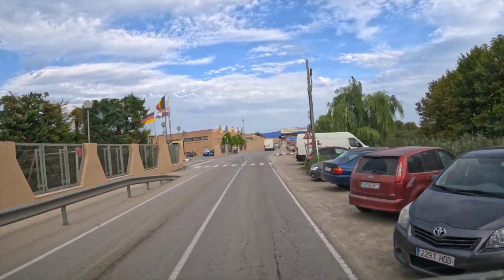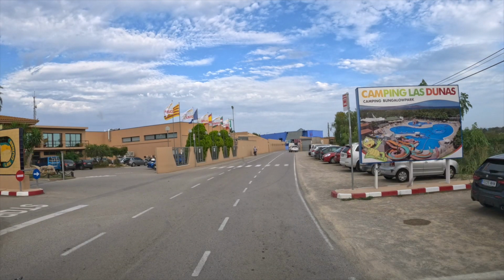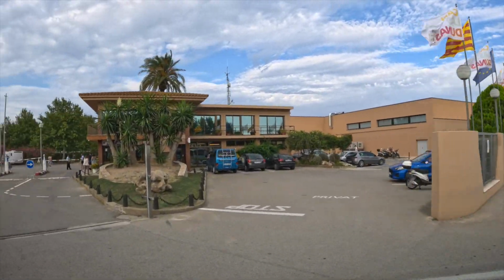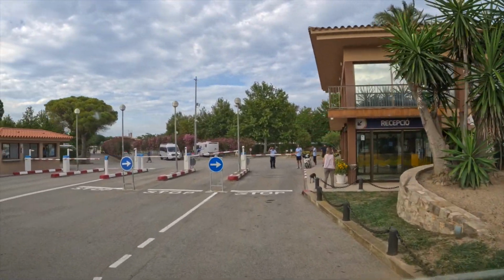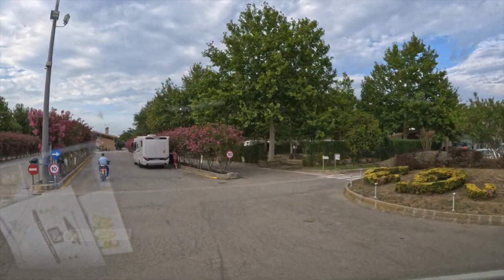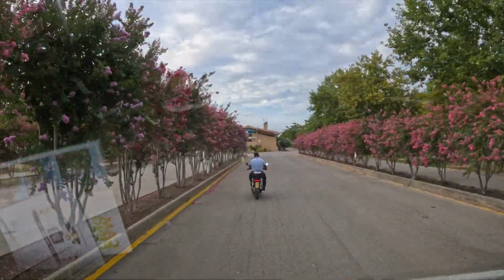Easy, easy. Welcome back. You join us as we arrive at Camping Las Dunas in Sant Pere Pescador in northern Spain. So we checked in online, so when we arrived we literally just had to give our name at the barrier, and we were handed an envelope full of information, and then as we hadn't been on this site before, they took us to our pitch, so it's really smooth and really quick.